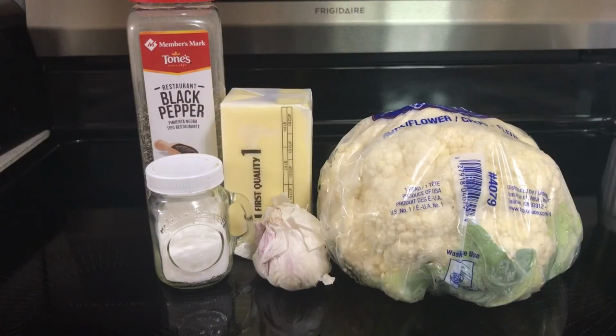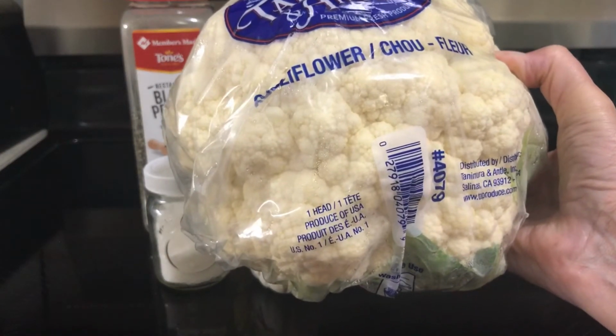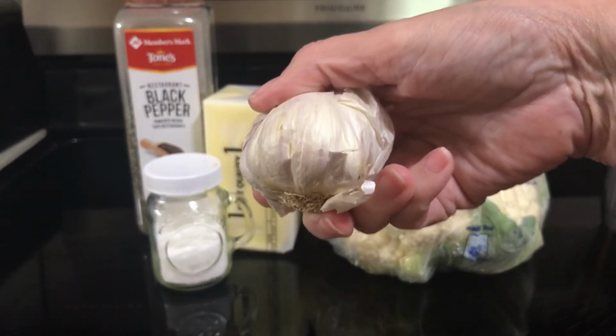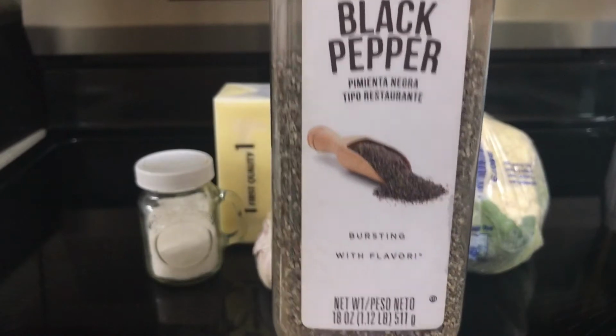We will also be making keto mashed cauliflower. And what do we need to make mashed cauliflower? You'll need a head of cauliflower broken into florets and chopped, 2 large cloves of garlic, 1 tablespoon butter, and salt and pepper to taste.